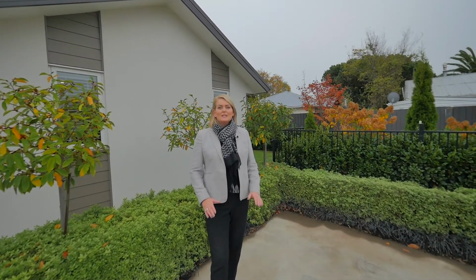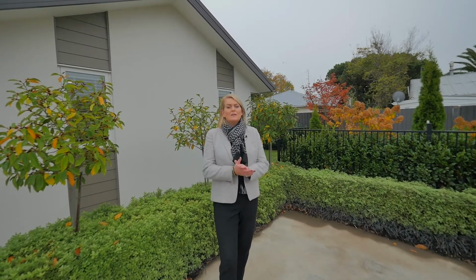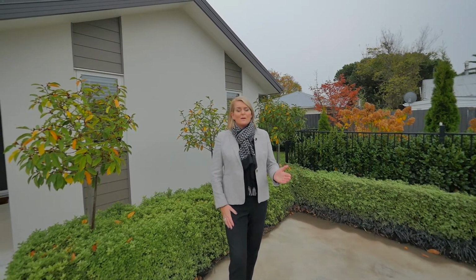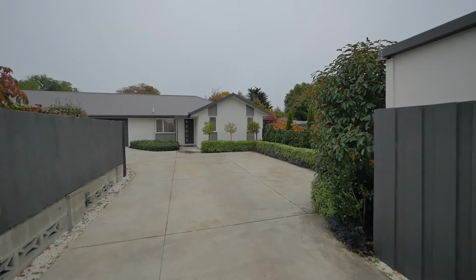This home is beautiful. There is 140 square metres of floor area, so it feels bigger than a townhouse. It's really like a home. There are 2 bedrooms and there's also a studio room, so have a look through the video and we look forward to seeing you at the open home.